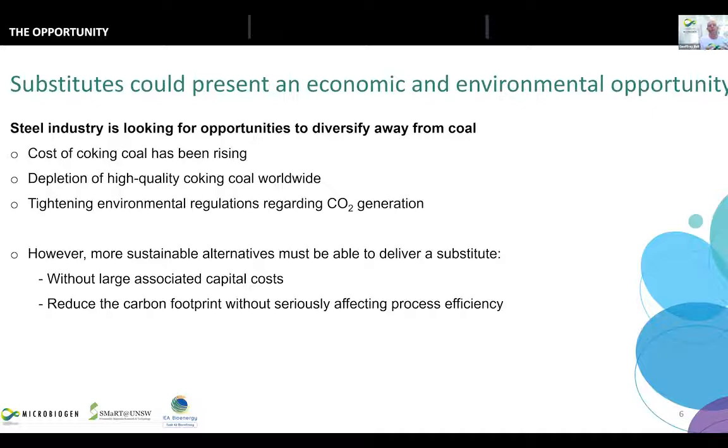So the Smart Center people at the University of New South Wales recognized that if you're going to come up with an alternative for met coal, it's got to have a couple of things. One is, if you completely change the process, it's going to have a big capital cost and therefore may not be deployed. And secondly, while you want to reduce the carbon footprint, you can't have it affecting your process too badly. So the whole idea of this process was to look at various different substrates and whether they could be used in steel manufacturing or not. And one of those was lignin.